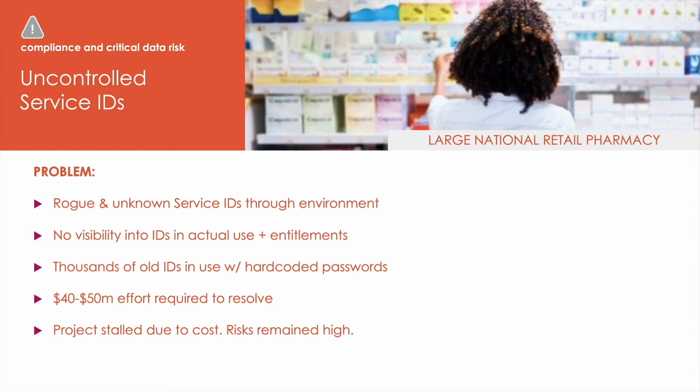They had no visibility into which IDs were in actual use, even the ones that they knew they had under their PAM system. They still couldn't know exactly which were in use and what entitlements they had. They had thousands of old IDs in use with hard-coded passwords. No easy way to reconcile that without great expense. In fact, the whole effort to resolve this problem was estimated to be a $40 to $50 million effort. And so effectively, this project was stalled due to cost, and yet the risks in their environment were there and potentially exploitable.